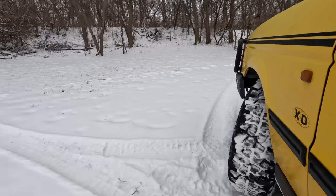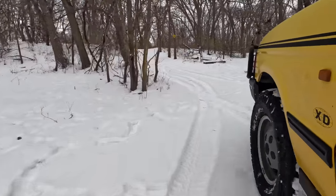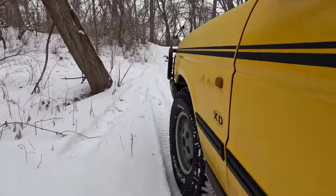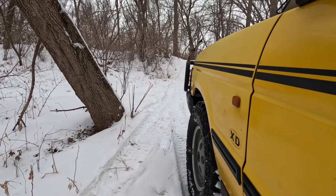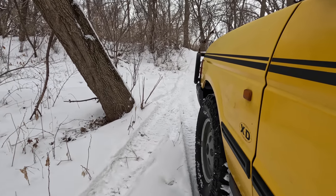I've been out here a while now, been making a lot of trails, and I think it's time to try this entrance again, see if I can get past those logs. I've learned now that hills are very slick because of the ice that's hiding under the snow, so I'm going to give it a little bit more momentum than I did before.